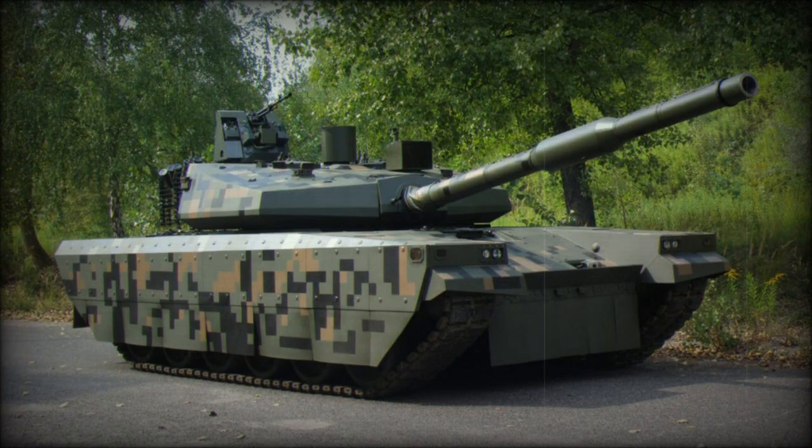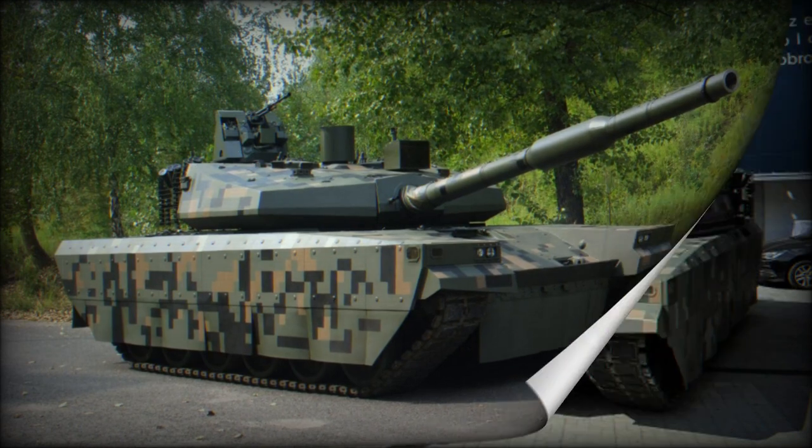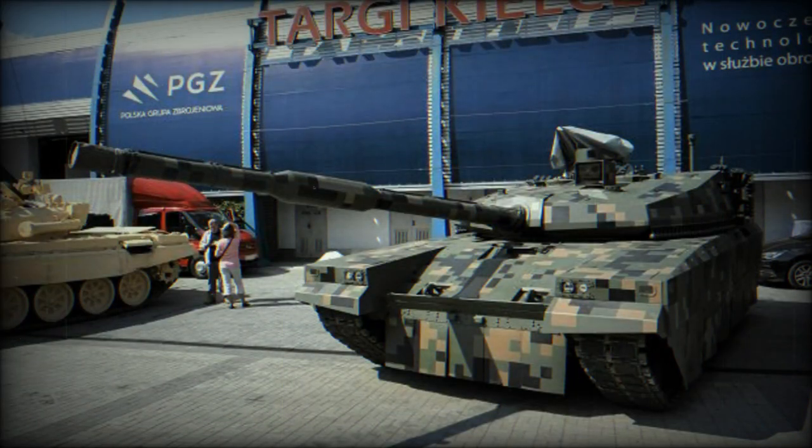In 2016, a new Polish main battle tank was revealed. It is called the PT-16. It is a significantly upgraded version of the PT-91 Twardy, which in turn is an improved and locally produced version of the Soviet T-72. The PT-16 is proposed as a low-cost upgrade that would significantly improve capabilities of the aging tanks in the fields of protection, firepower, and mobility.